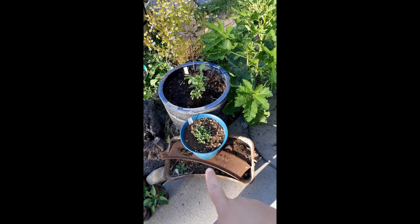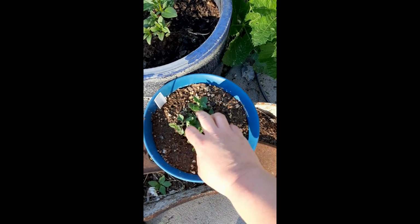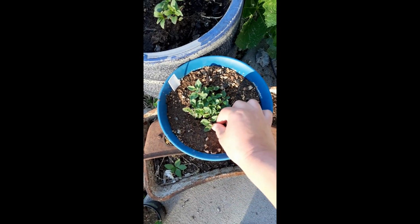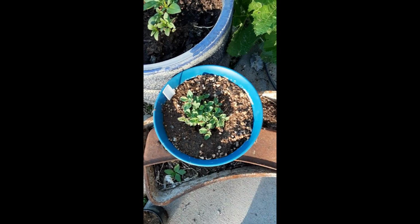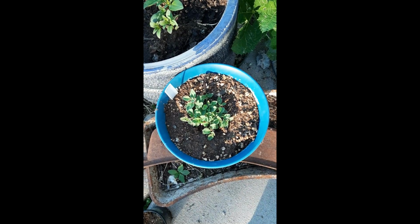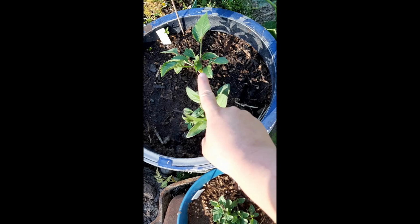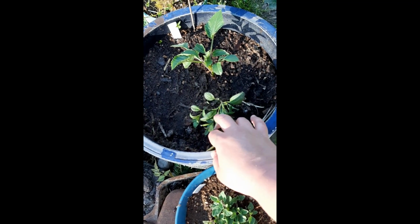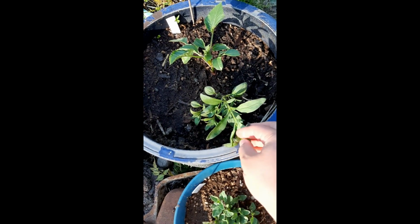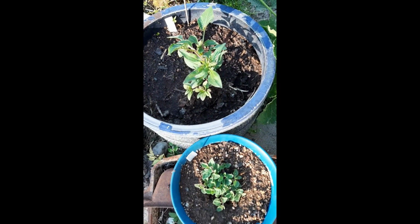But I've got my oregano. It's Greek oregano, so that's looking good, looking nice. Smells really good. I love herbs. Over here, this is a snapdragon, and then that is another, so that's a dinner plate dahlia. This is a snapdragon. I think they're going to compete quite a bit, but we'll see what happens.